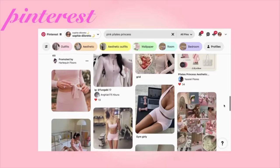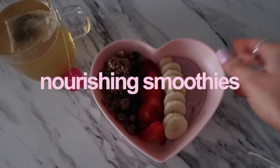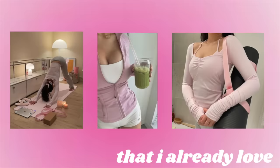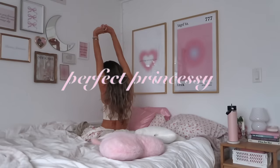Pilates Princess is a Pinterest and TikTok-based aesthetic that embodies prioritizing wellness, self-care, and overall health. It revolves around wearing lots of pink, indulging in nourishing smoothies and tea, practicing Pilates, and romanticizing everyday life. Since this trend encompasses all of the things that I already love, today I'll be going all in, fully embracing the Pink Pilates Princess lifestyle for the day, starting off with the perfect princessy morning routine.